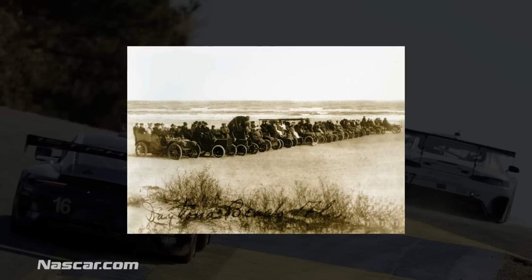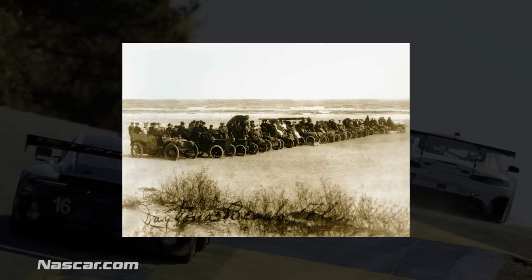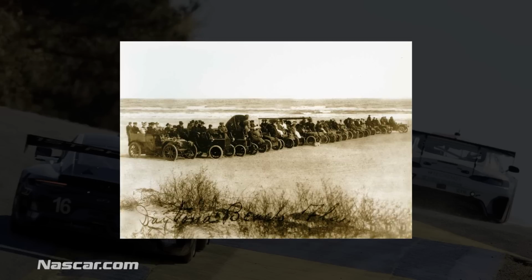Daytona International Speedway has a long history dating back to its beginning in 1903 on what is known as the world's most famous beach.